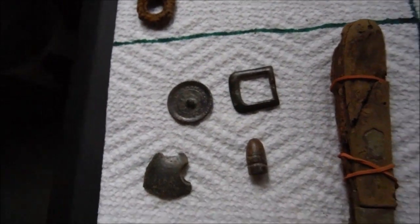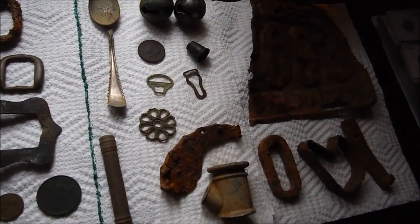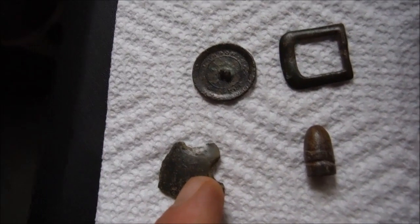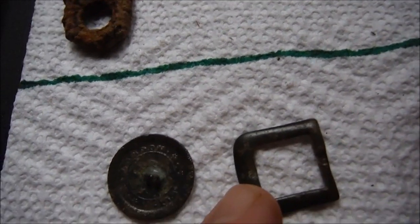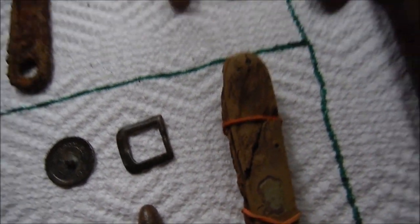So we went on to the final day, and you dig like that much day 1, like that much day 2. You get to day 3 and you got like this. So it dried up in a hurry. Piece of a crotal bell. Nice flat button, broken shank, says London gilt on the back. Remember this brass buckle that was frozen in the ground we got out without damaging? Piece of lead. And the old pocket knife.